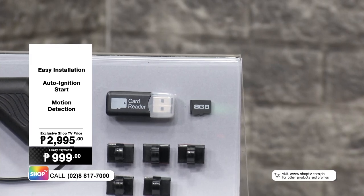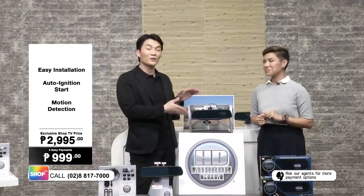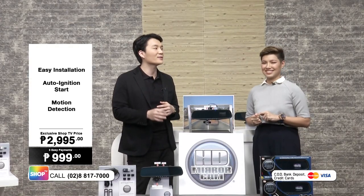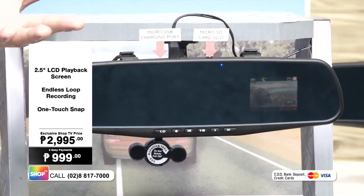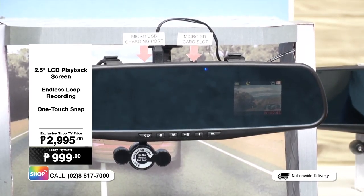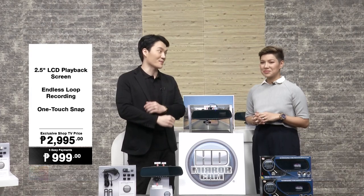But also remember that the HD mirror cam is the latest of its kind. So it can support up to class 10 speed, 32GB worth of memory. This is perfect for road trips, di ba? That's true. You're able to record for a longer period of time and you're able to review footages from more than a few hours back. That's right.